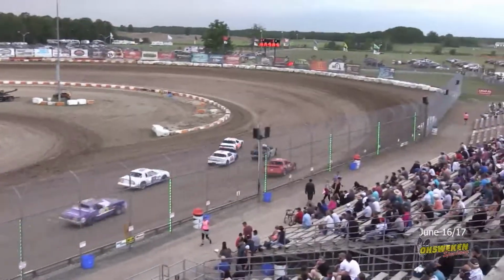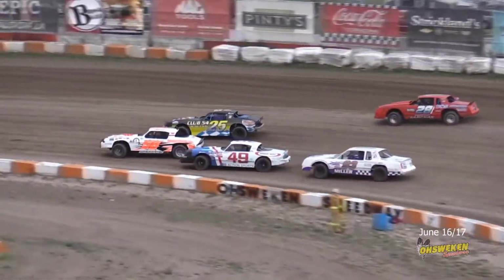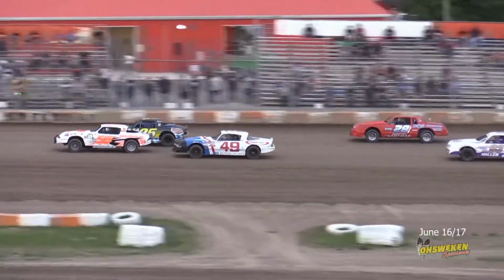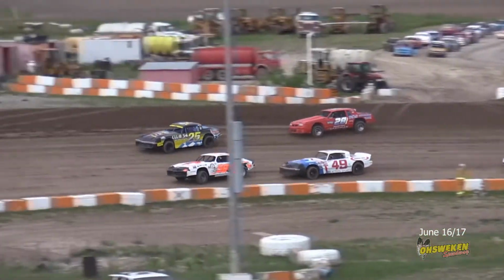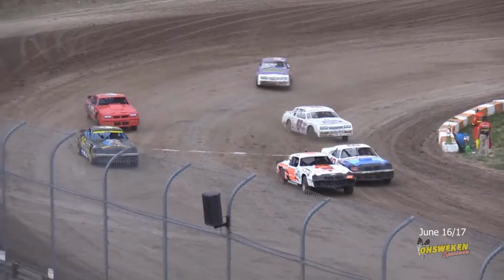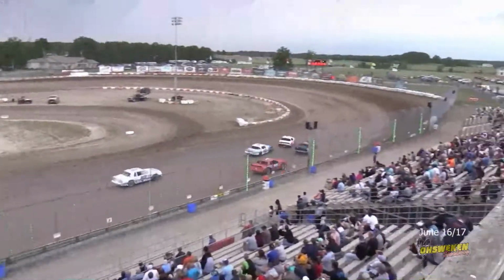One of the great things about a fast car heat is all these drivers are comfortable running at speed, running around each other, so there's not much hesitation. I mean, they put the hammer down and they get right down to business. Dave Bailey kind of stuck on the bottom right now in that 49 car. He likes to get up on the outside when the track is like this, but right now he's making it work on the inside. 3 wide at the line for the lead.